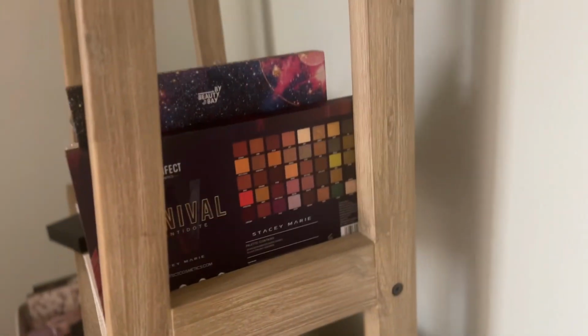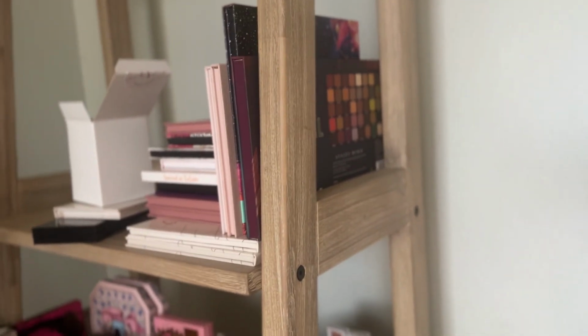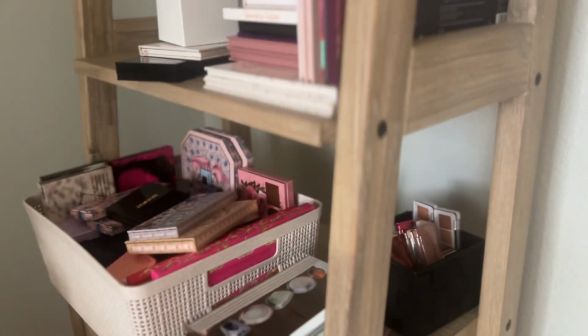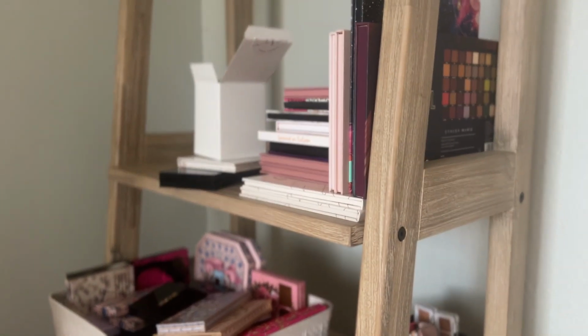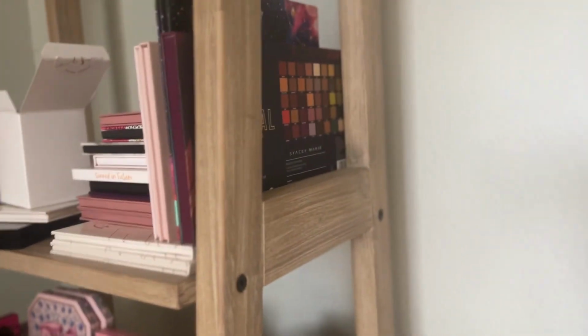Some bigger palettes, so I believe Be Perfect, Beauty Bay, and then yeah, getting my Sydney Grace. So my Sydney Grace, I see some Danessa Myricks, and then Glam Shop. Excuse you, can you focus? I'm looking at a Tanned in Tulum, so that's BH Cosmetics.